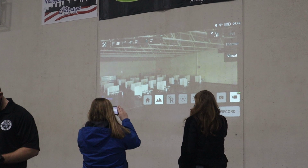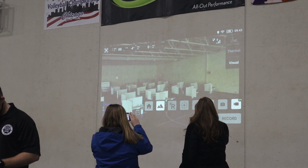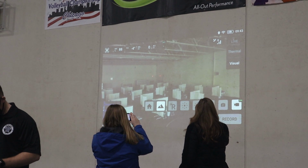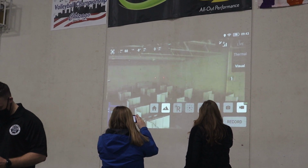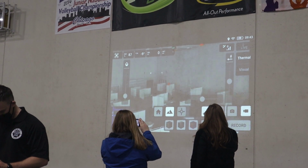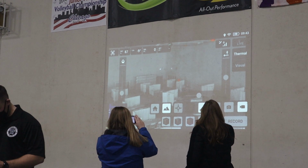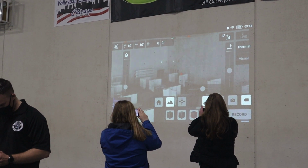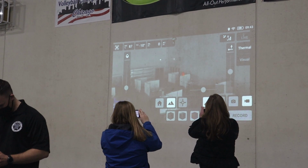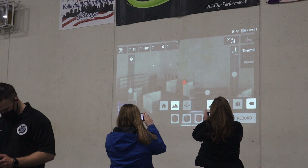So as you can see by the demonstration, with just the normal camera on, it is difficult to see in the room, and it's difficult to see if there's anybody in there. But now with the FLIR technology, you can see the orange spot that came up in the back corner over there. Now we can direct officers and deputies to that area as to how to safely get to that subject to rescue them.